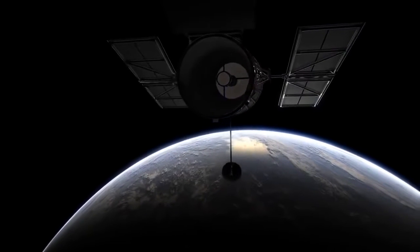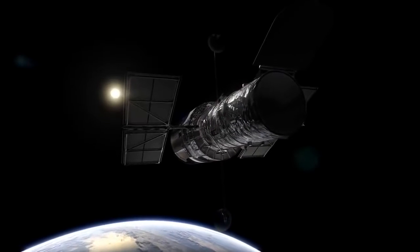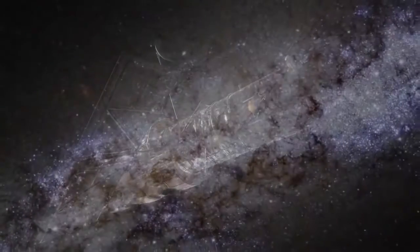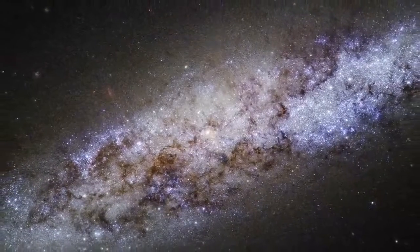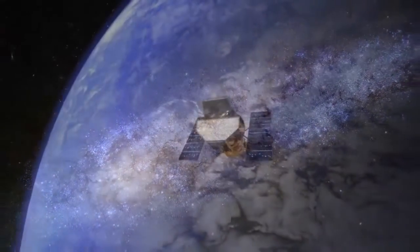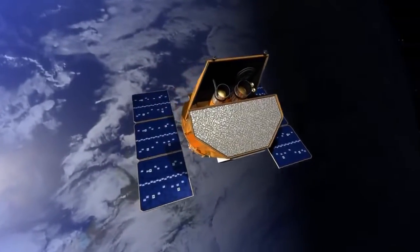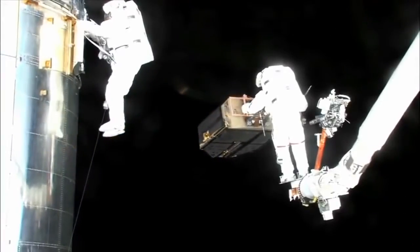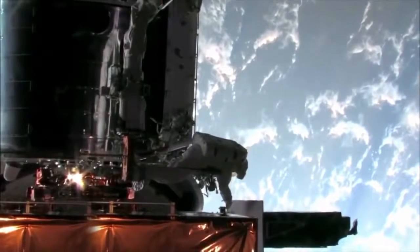The Hubble Space Telescope is now regarded as one of the most revolutionary scientific instruments ever built. While not the only telescope launched into orbit, it has surely been the most versatile. Spacewalking astronauts returned 4 times to upgrade its instruments to newer and more powerful technologies.